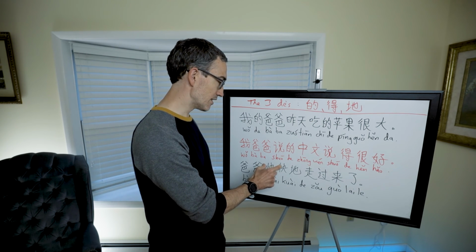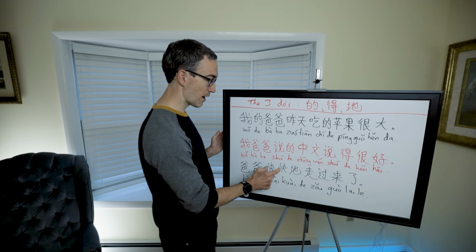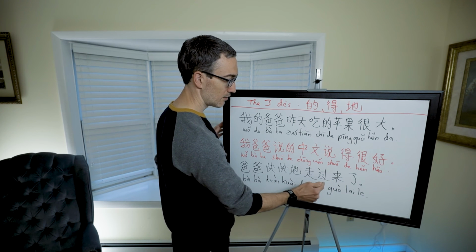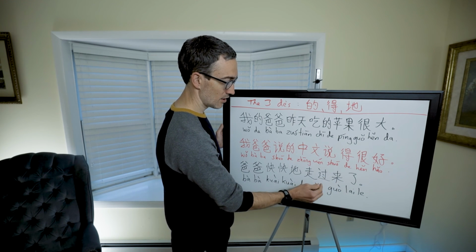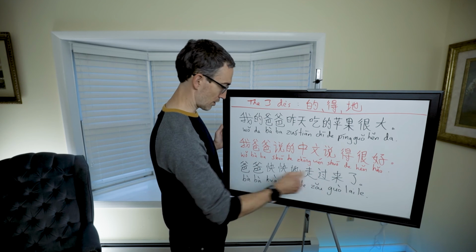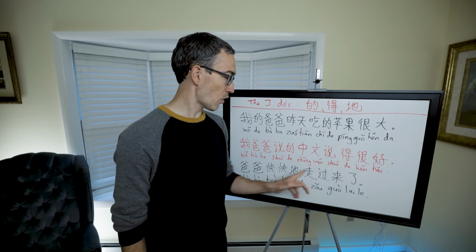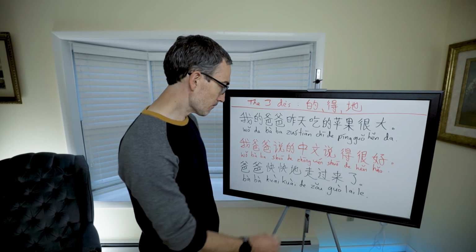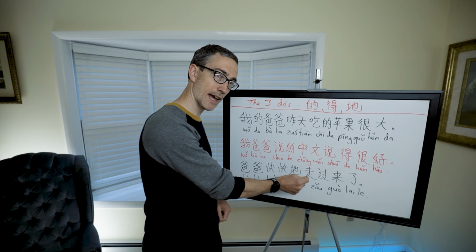Here we have the de that we just talked about. It makes an adjective into an adverb. 爸爸快快地走过来了. So what do we have going on here? 快快 means fast, like just fast. 爸爸快快地走, walk, 过来了. Remember 过来, this is a compound directional complement talking about direction. So to walk over here, or walked over toward me, or whoever we're talking about. 爸爸快快地走过来了. Dad walked over quickly. That's how dad walked over, or dad quickly walked over. And so this 快快, which means fast, an adjective, becomes an adverb talking about how the walking happened.